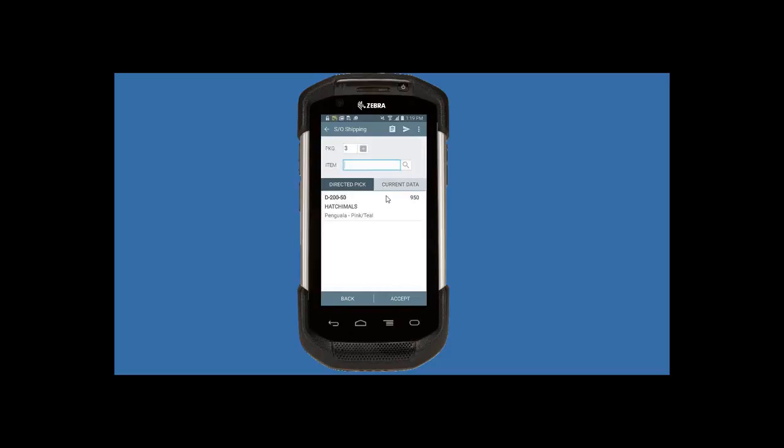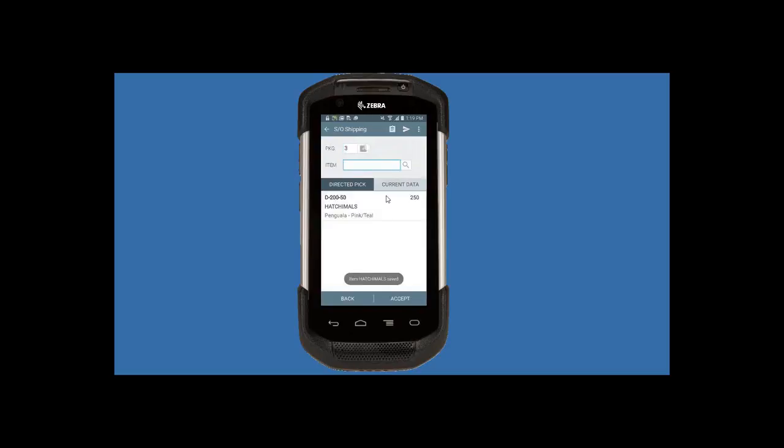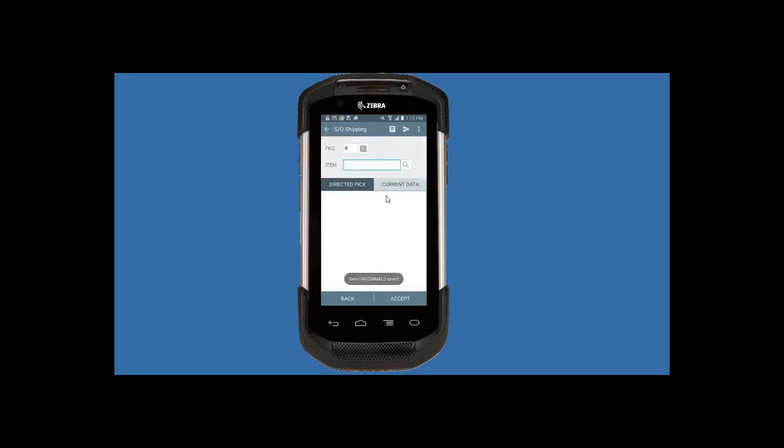Then I'll go on to package three, grab my last item. But let's say in package 3 only 700 of these fit in, so we'll pack 700, go to package 4, and complete our shipping process. So this order is complete. You can see I have no other items left here to go ahead and pick.